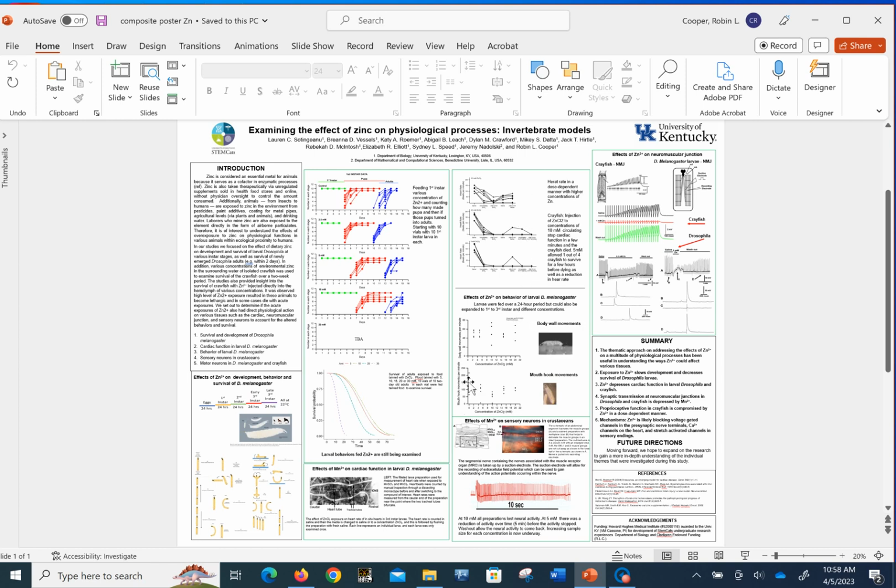Then we looked at behaviors, not just these behaviors, but some other behaviors. The two general behaviors that are used in the Drosophila world are body wall movements, how much they crawl. So we can count their body wall crawling every, say, minute, at the different doses of zinc, and this is what we found at the different concentrations. More scatter over here, some of them are lower over here. We need to increase our sample size.